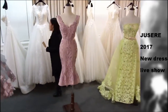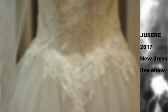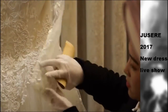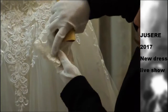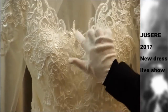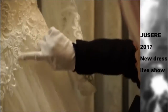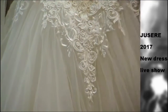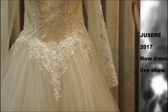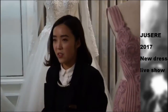This is a very princess feeling wedding gown. It's a puffy ball gown dress with long sleeves. Look at the details of the sleeves. The hem of the sleeves with the lace at the edge. And the lace appliques we do, it's very symmetric. And then it comes to the bustier waist part, to make the waist very slim and the shape very curved. I think this dress, you need it.